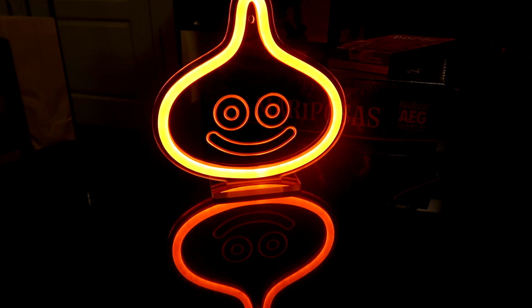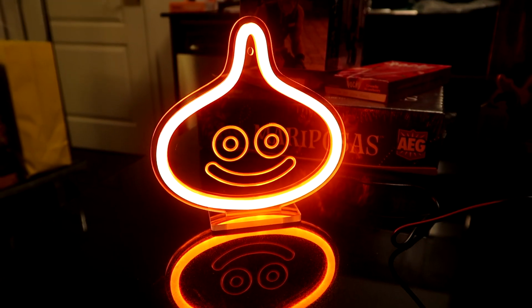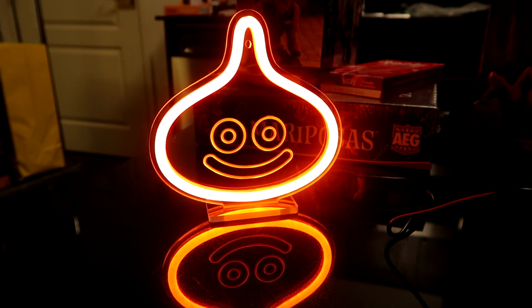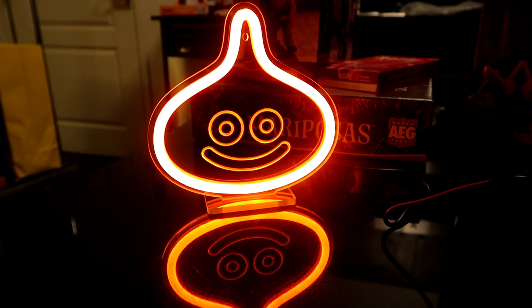I definitely want to get the blue one and have both of them lined up there on top of the gaming area. I think I'm going to hook them both up to one, see if I can get them wired to one thing, so I can just click them and they both come on. I think that'd be cool.